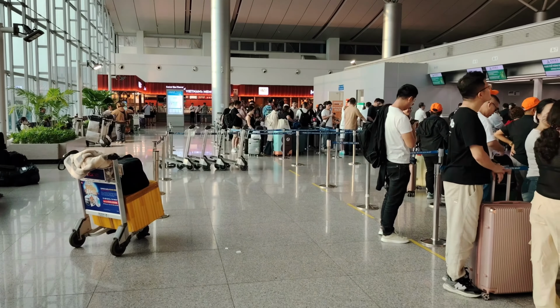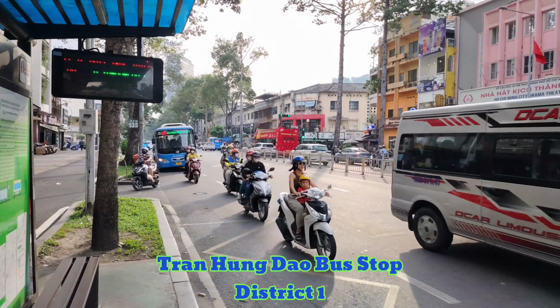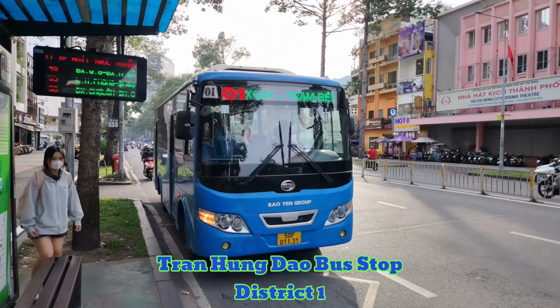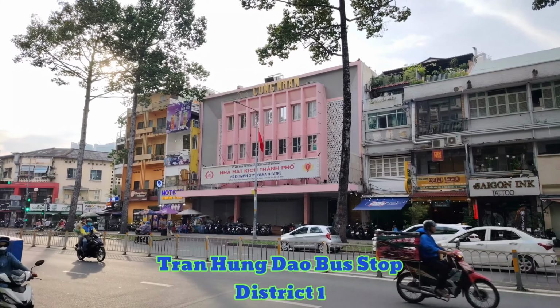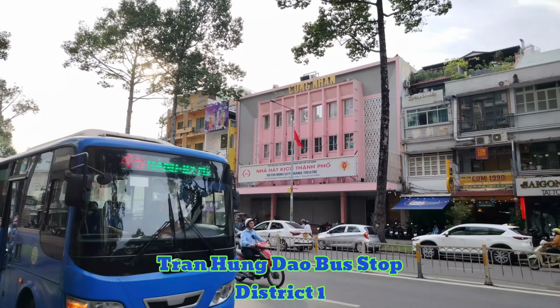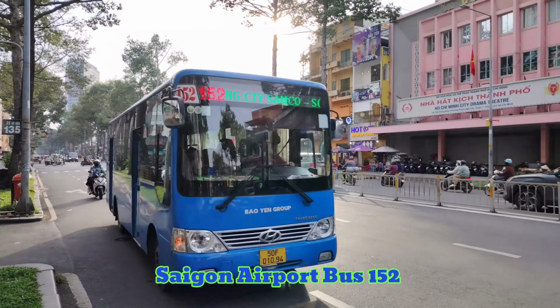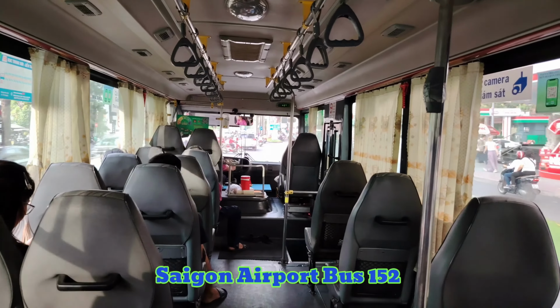My flight. In order to catch my flight, I took bus number 152 from the Tran Hung Dao Street stop just across from the Bui Vien Walking Street in District 1 and arrived at the airport 3 hours before departure. I have a late evening flight back to China, but arrived a bit earlier to make sure that I have a smooth check-in, security and immigration process.